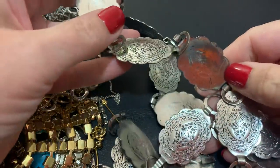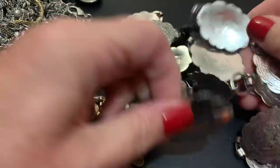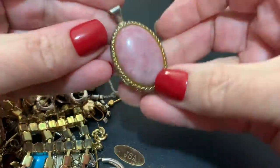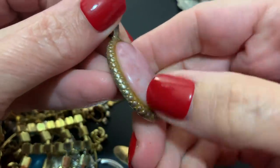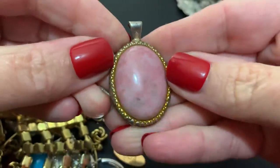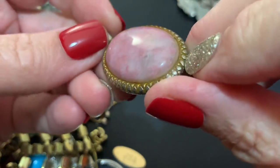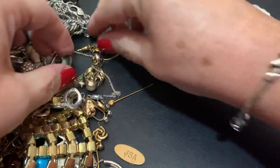Looking to see if there's a tag anywhere, or a stamp or something. Nope. That's nice. This has a lot of glue residue on it. Definitely didn't want that falling out. I forgot the name of that stone, but unfortunately there's so much resin or glue or something on there. I don't know if you could recover that.